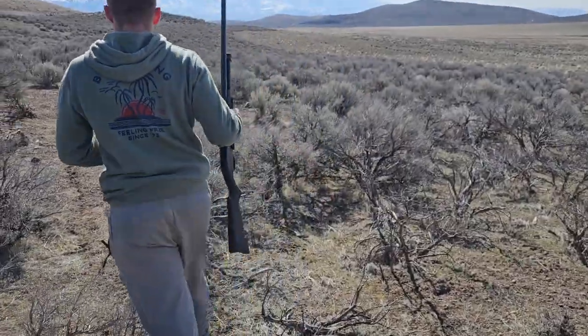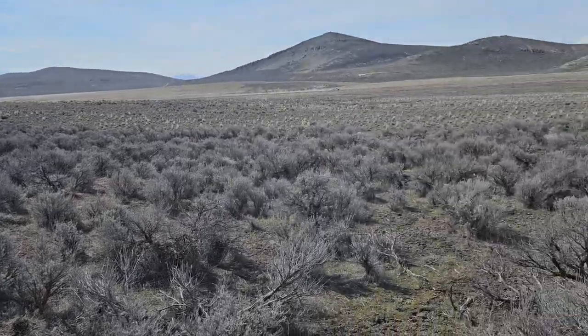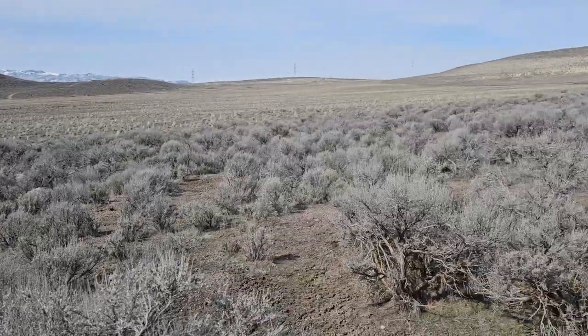Okay guys, we're at spot number two. Me and Ben are walking down here. It's like this giant kind of goalie place. And so we're just gonna walk through this stuff to see if we can scare up any jackrabbits. We've been seeing a couple, so we're gonna see what happens.